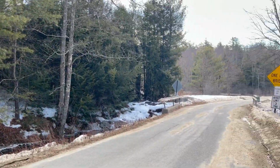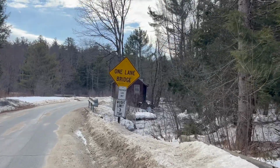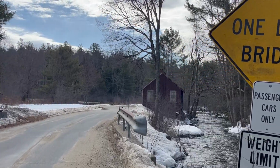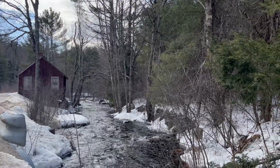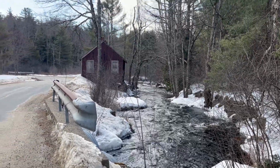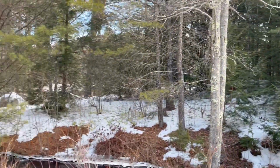Nice spot they have here. Let's check out this little brook real quick. Cool. You could catch brook trout in that thing all day long.